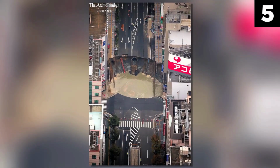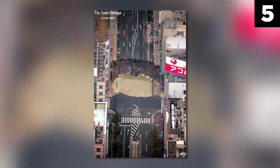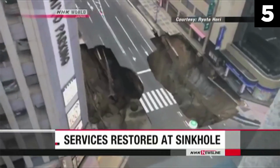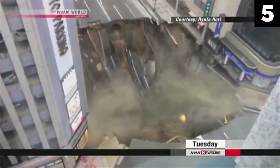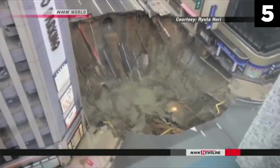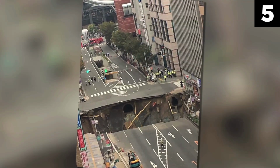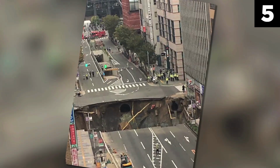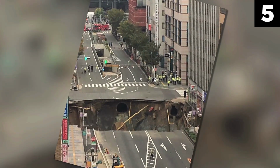Number 5. On November 8, 2016, a devastating sinkhole rocked the Japanese city of Fukuoka at 5 in the morning. Residents heard a huge crash and looked out their window to see traffic lights, power lines, and large chunks of street and sidewalk all falling into an endless black abyss. The sinkhole was 50 feet deep and about 100 feet wide. It stopped at the edge of large buildings, which could topple below at any moment.